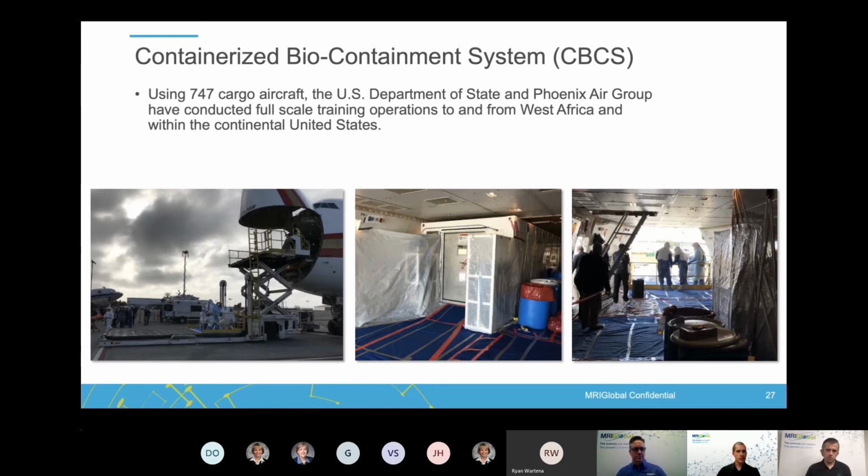So since the Ebola outbreak, the Department of State has done a number of extensive training missions. And what you see here is a training mission that was in the United States. And Chris and I actually got to fly along with this one, so we were able to see it in action.